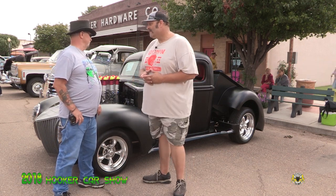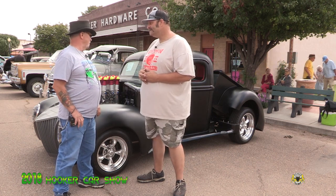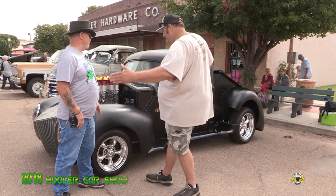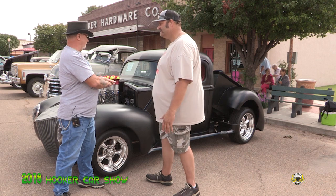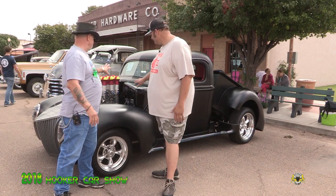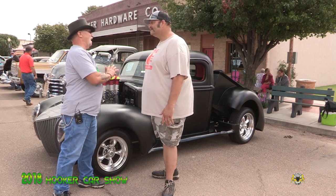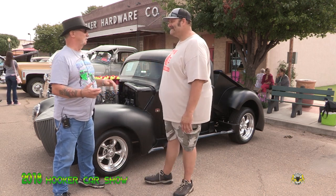This pickup is totally and completely fabricated. It's been chopped 4.5 inches, and it's channeled 3.5 inches over the frame. The top has been chopped four and a half inches down. The firewall has been recessed 4 inches so the motor would fit in. So it's pretty cramped on the inside. It looks a little snug. Yeah, if I sell this thing, I'll have to sell it to a Smurf.